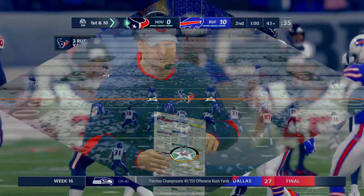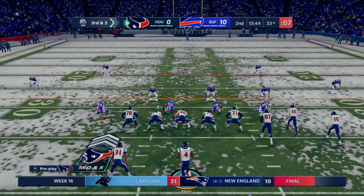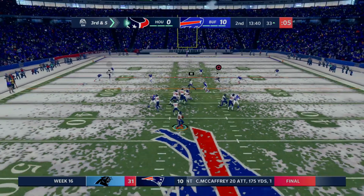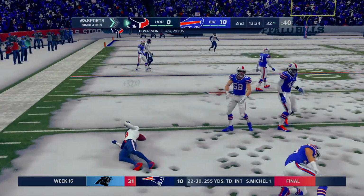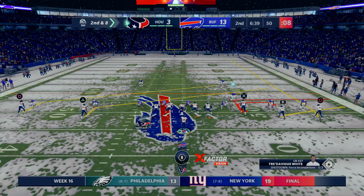And on that one, hopefully we can keep a running game going positive like we have been for the most part this season. And that gain gets us a 3rd and 5 from the 33. And now we're going to drop it off to Cobb coming across on the drag route. Just not able to break free, so we do get a field goal.